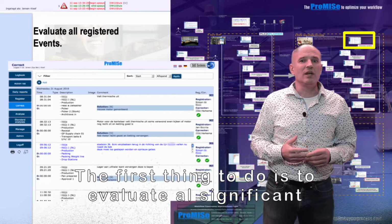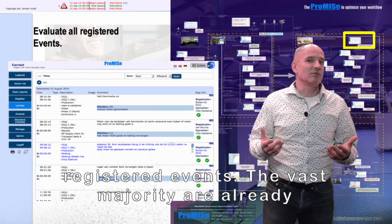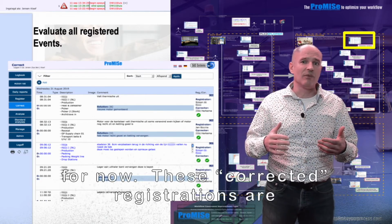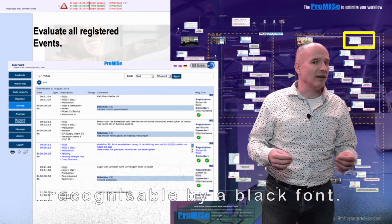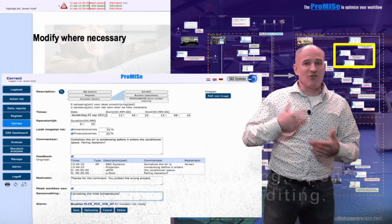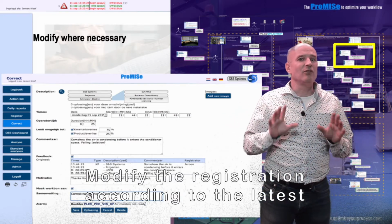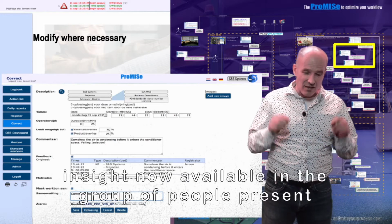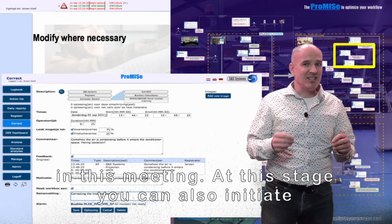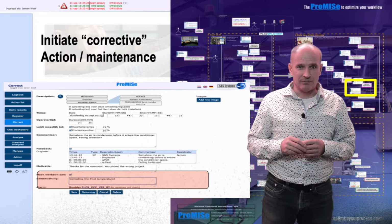The first thing to do is to evaluate all significant registered events. While the vast majority are already processed by the shift supervisors and can be skipped for now. These corrected registrations are recognizable by a black font. For the events that need further processing, open the registration for editing. Modify the registration according to the latest insight now available in this group of people present at this meeting. At this stage, you can also initiate a work order, for example, to your maintenance department.